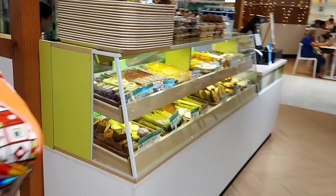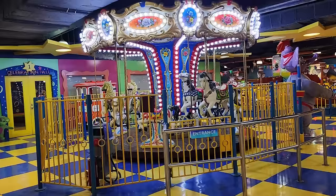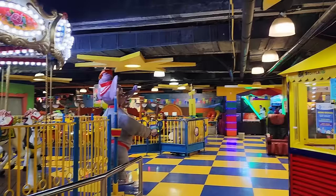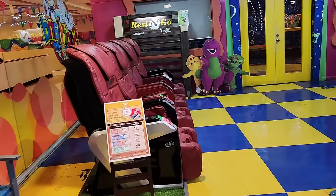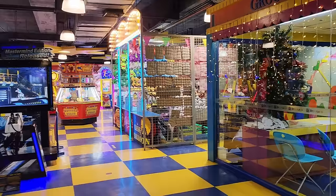So look at all of these. I bet every single one of these. Oh, they're banana cakes and all sorts of things. I just saw something that looks so yummy here. What is that? They even have an area with rafts and things for the kids. That's pretty cool. While the kids are on the rides, you can get a massage. I hear karaoke. There must be karaoke somewhere.